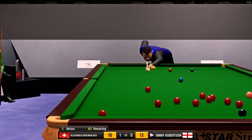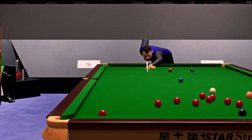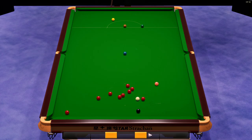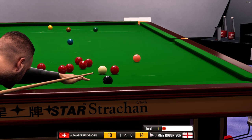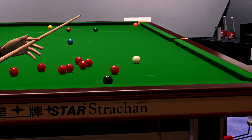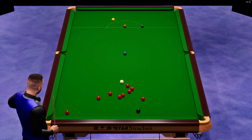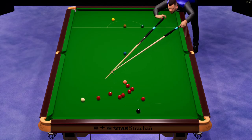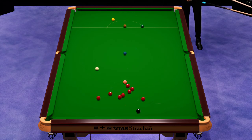That's a poor shot, really. Yes, he's taking the pot on. One. That's an absolutely outstanding pot. Yes, he'll be very pleased with that shot. What can he do here? Seven. Eight.